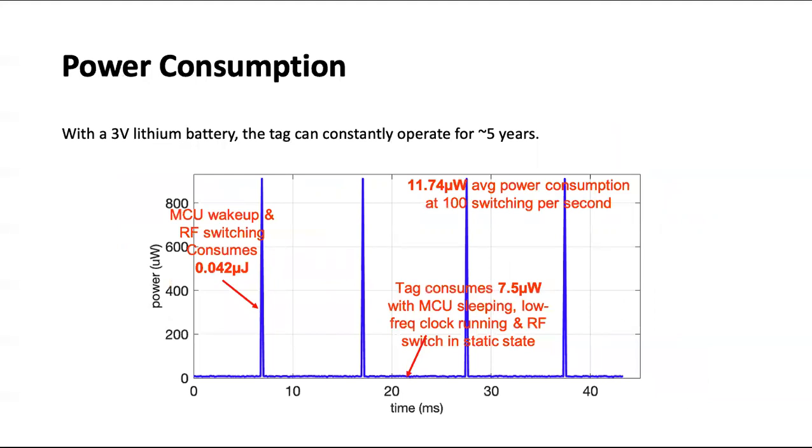Here you can see the power consumption profile of our custom designed tag. Both the MCU and the RF switch have extremely low static power consumption, so the tag only draws significant power when the MCU has to wake up, process the next state, and change the state of the RF switch. So the overall power consumption of the tag depends on the switching rate. For example, at a switching rate of 100 Hertz, the power consumption is as low as 11 microwatts, which could operate on a 3-volt lithium coin battery for 5 years, or you could use any other energy harvesting approach.